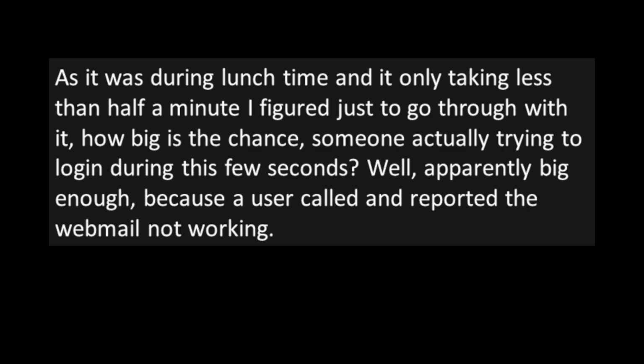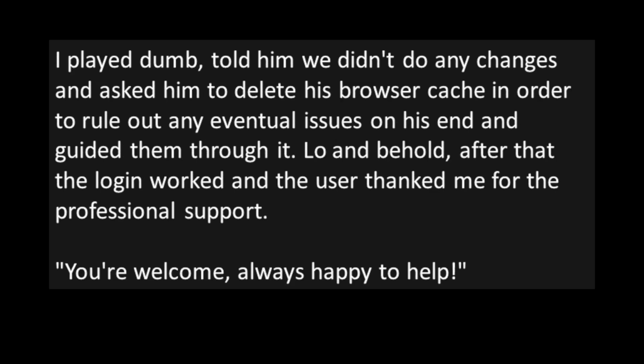Well, apparently big enough, because a user called and reported the webmail not working. I played dumb, told him we didn't do any changes and asked him to delete his browser cache in order to rule out any eventual issues on his end, and guided them through it. Lo and behold, after that, the login worked and the user thanked me for the professional support. You're welcome. Always happy to help.